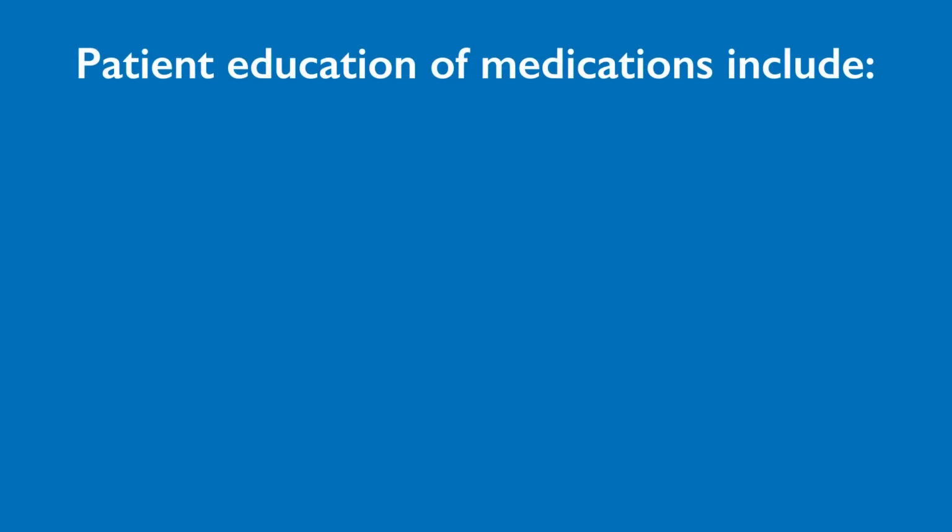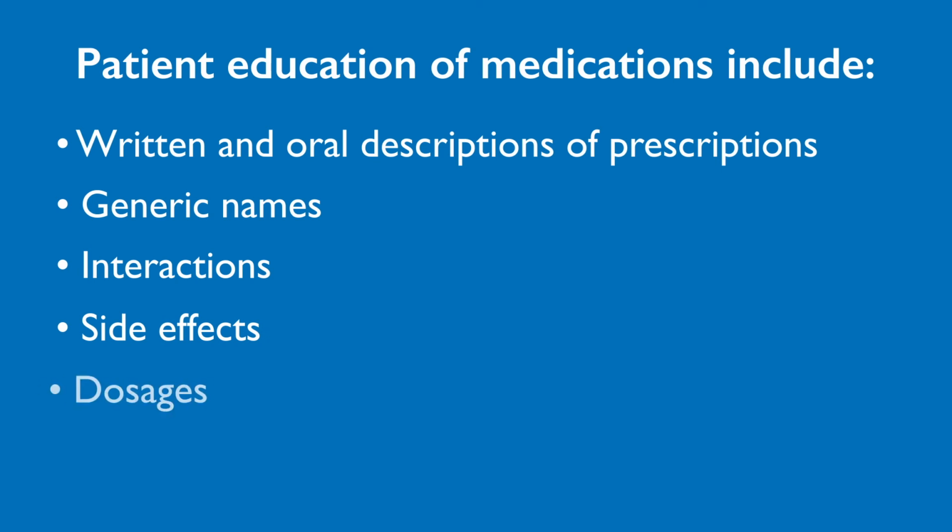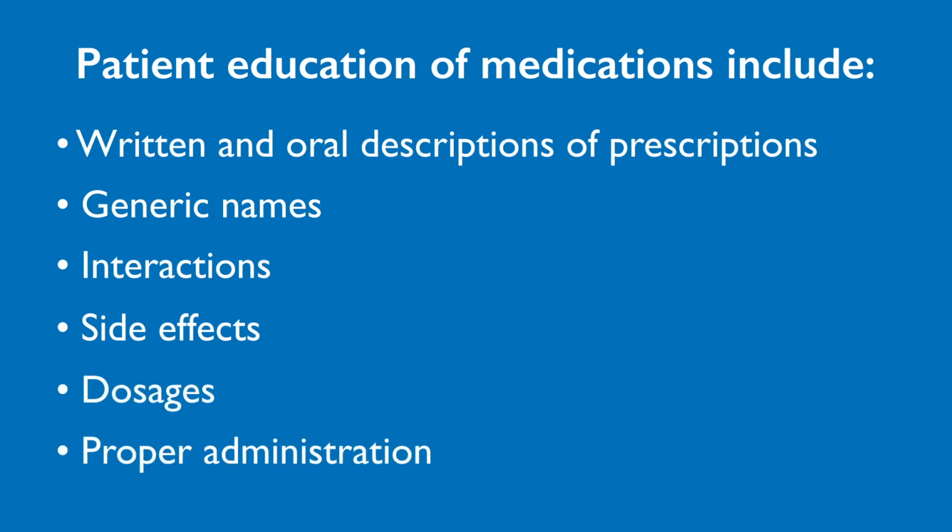Patients often don't know the generic names of drugs. This case presented an opportunity for the physician to educate the patient about his medications. A good strategy for patient education includes providing written and oral descriptions of prescriptions, including generic names, interactions, side effects, dosages, and proper administration.